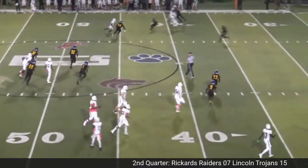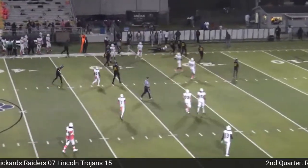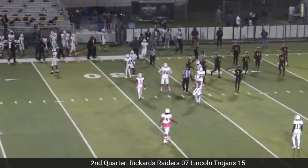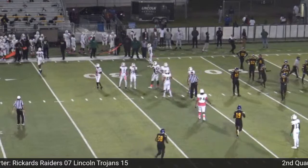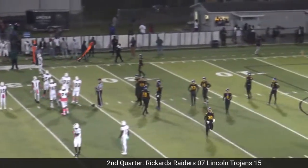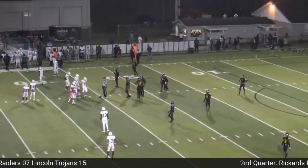Out in the flat, can Rickards get out there quick enough and tackle him? He broke 3 tackles, and he's gone. He's at the 20. Rickards had him. He broke 3 tackles to be able to secure a first down. .343, and Lincoln still marching. They had the right defense called up. Big wide receivers can't grab him by the shirt.